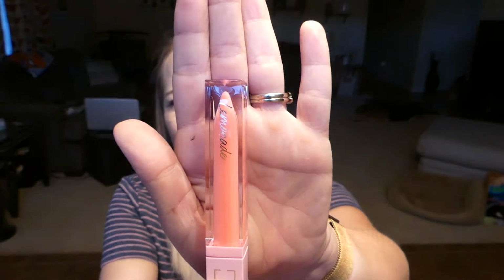But this is, what is this? I'm sorry, I got distracted. This is some sort of lip product, I think, in Strawberry Lemonade. So let's go ahead and open her up. So there it is, it's like hot pink. I don't know if I'm going to wear this, honestly.